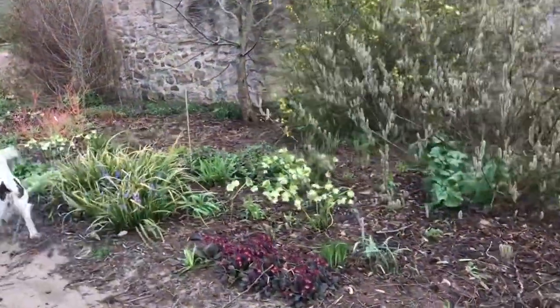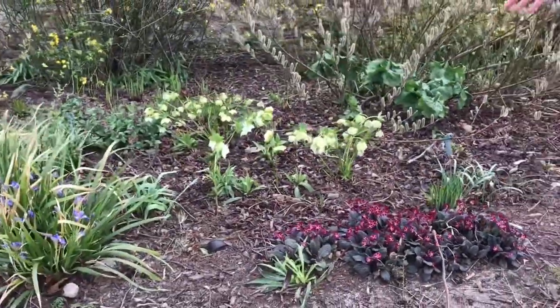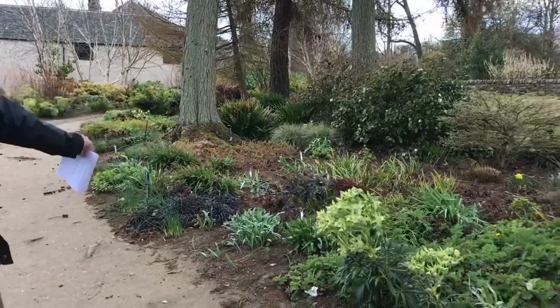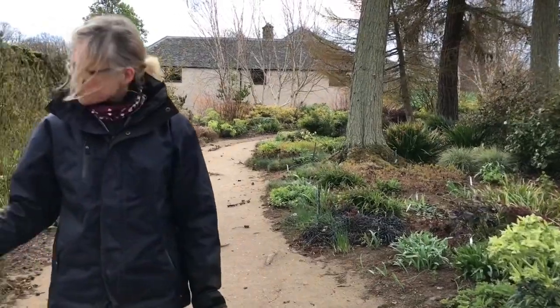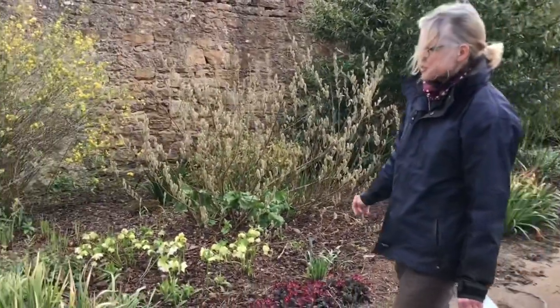And we've got lots of hellebores which are looking really lovely. We've got the white ones, and then over here a deep black one. And they're flowering away, have been flowering for quite a long time. It's worth remembering to cut the leaves off in the winter so that you get a really good display of flowers.